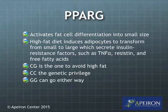This activates fat cells to differentiate into a smaller size. And a high-fat diet induces adipocytes to transform from small to large, which then secrete insulin resistance factors such as tumor necrosis factor alpha or resistin and free fatty acids. So it's not really a good thing to have happen. In the CG variant, so if we look at the SNP that the person has for PPAR gamma, if they're a CG, it's the one that tells you that the person should probably avoid high-fat diets.